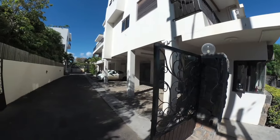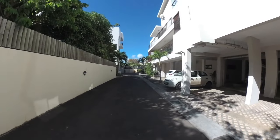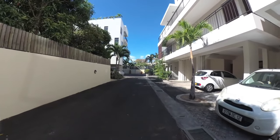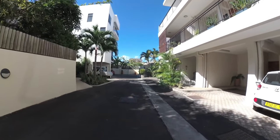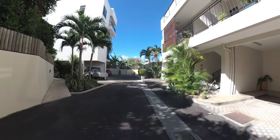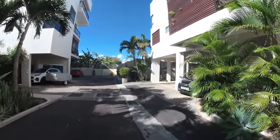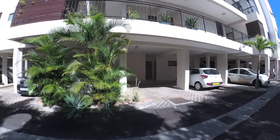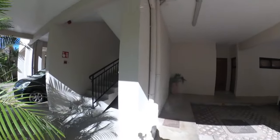Okay, we're going to head through. Yeah, there's the covered parking area. Walk down into the complex. Yeah, beautiful gardens, well maintained. So in the levies, everything gets maintained. There is a parking involved. There are 18 units in the complex. You get one covered parking with the unit. Okay, we're gonna head up the stairs over here to the unit.